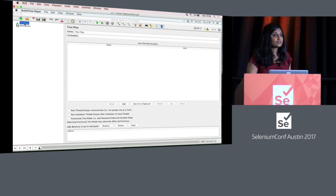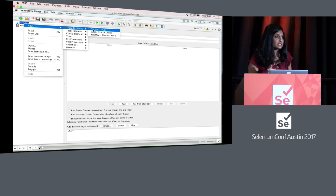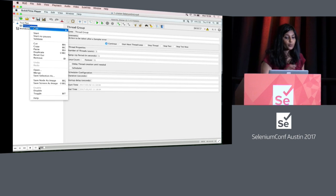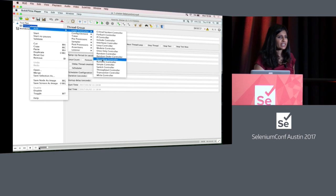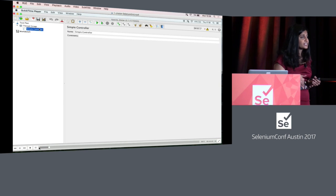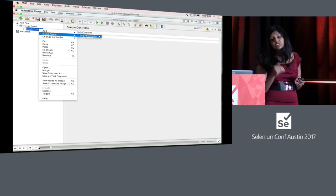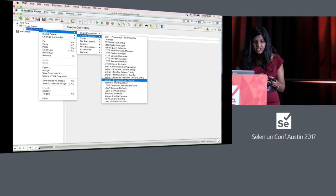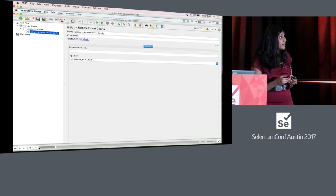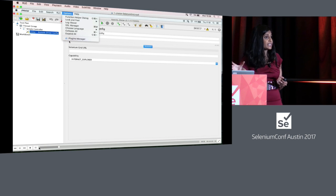For those who've not used JMeter, this is how JMeter looks. This is the latest version, JMeter 3. First of all, in the test plan, I'm adding a thread group. Within that thread group, I will be adding a simple controller just to make it look more organized. Within the simple controller, I'm going to add the config element, which is my remote driver config. This is basically going to work with my Selenium Grid.